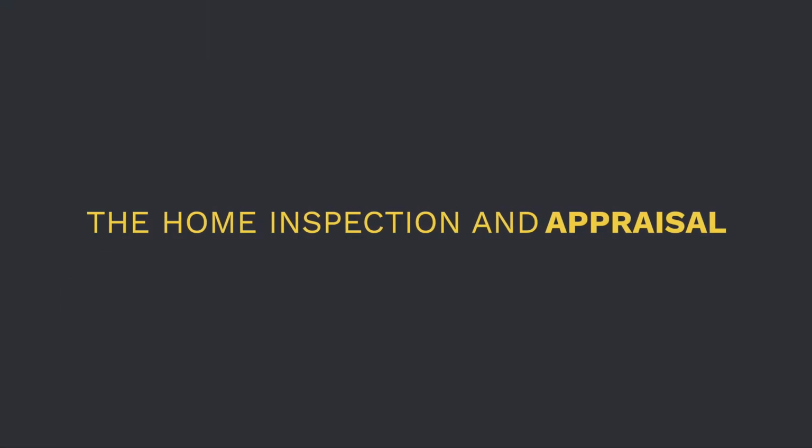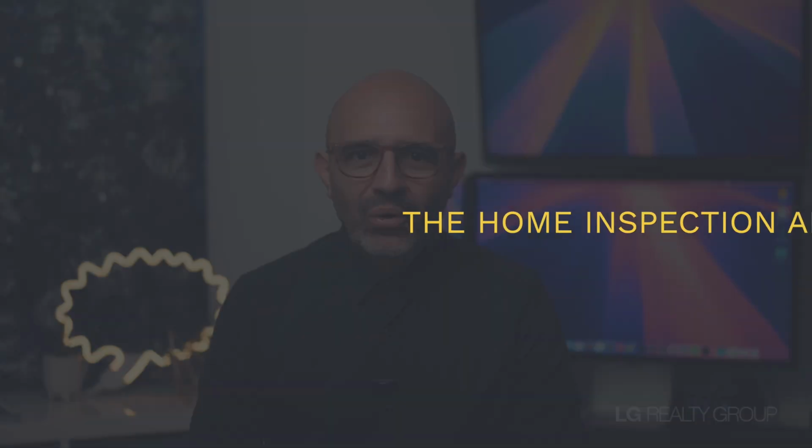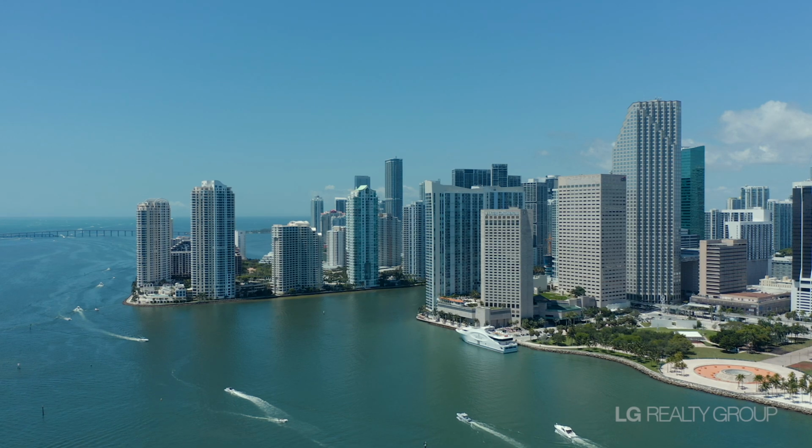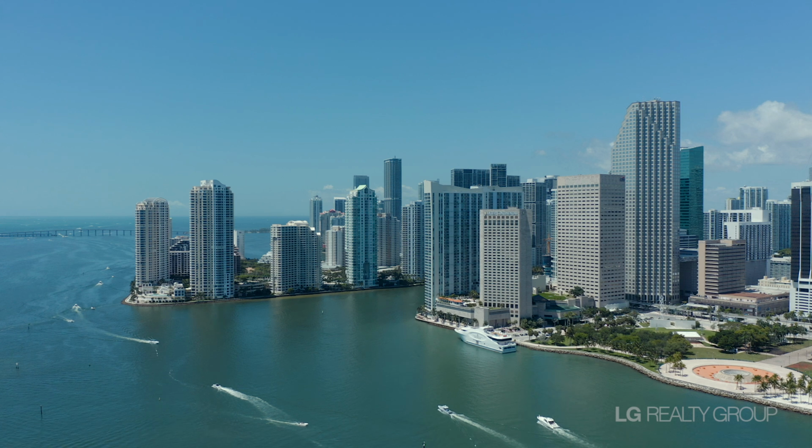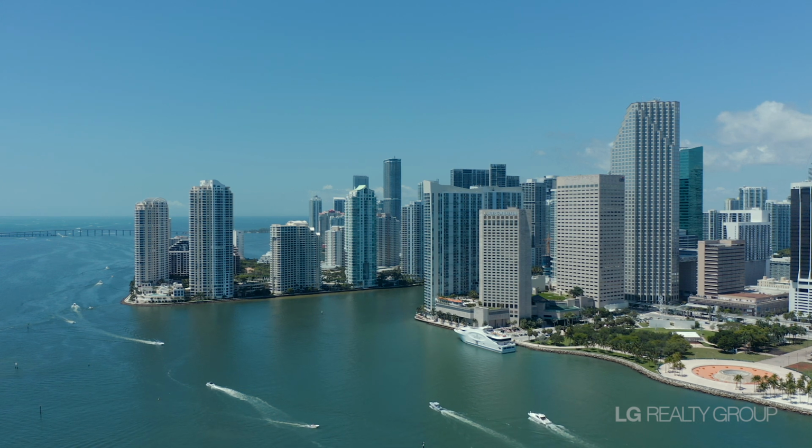Step 3. The home inspection and appraisal. Before closing, 2 key evaluations take place. Home inspection. A licensed inspector checks for any structural, electrical, or plumbing issues. Appraisal. If you're financing the purchase, the lender requires an appraisal to confirm the property's value matches the loan amount.